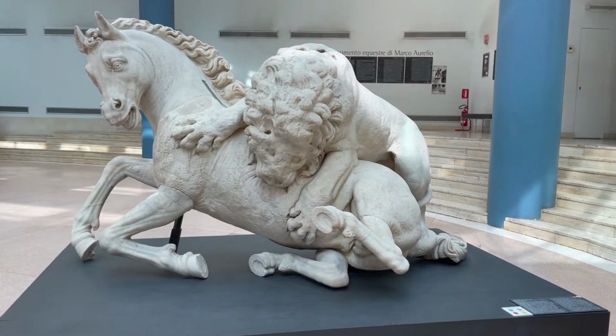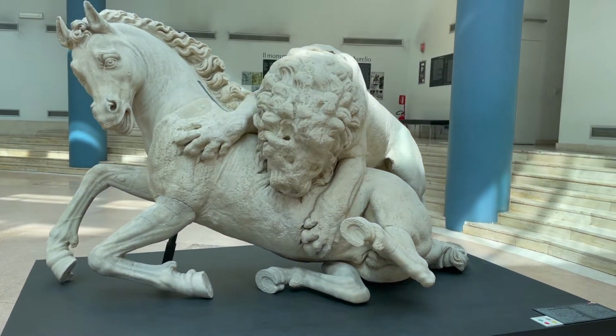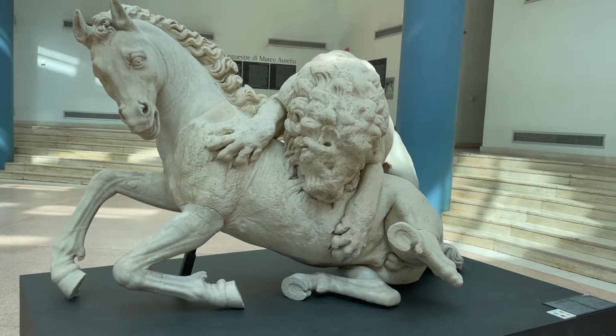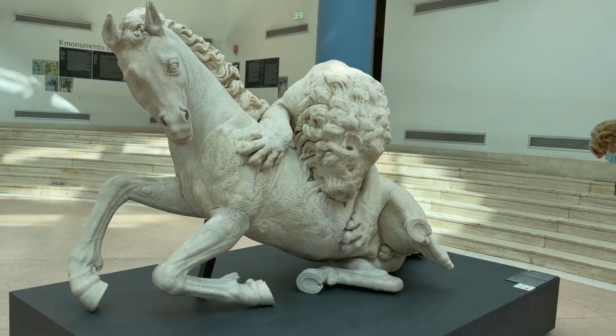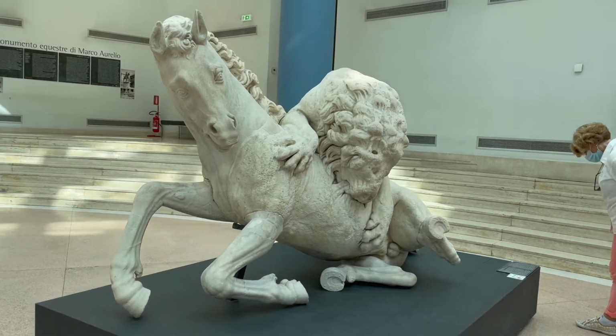This imagery was once the Roman emblem, which today is the she-wolf. Depicted is the natural order of things: predator dominates the prey, like how Rome dominated their enemies. There are sections that are original Greek, and others that are Roman restoration. It is likely that the prey was not originally a horse, but instead a deer.